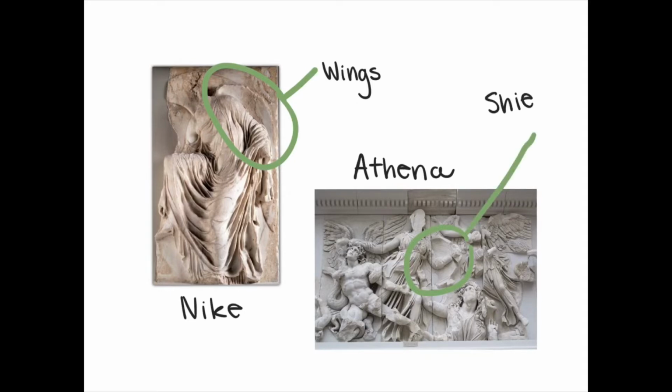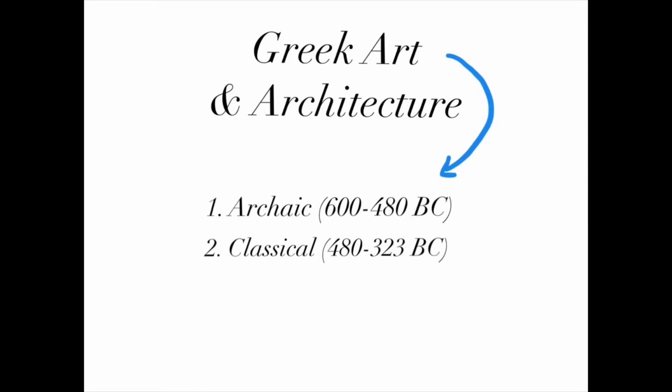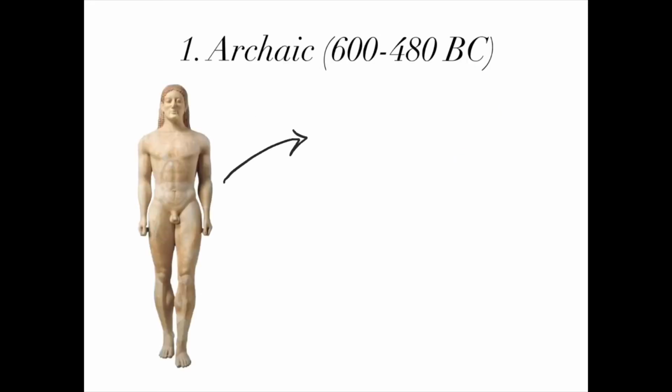Within the AP Art History curriculum, Greek sculpture is separated into three categories based on the age and style of each of the works: archaic, 600 to 480 BC, classical, 480 to 323 BC, and Hellenistic, 323 to 30 BC. Archaic sculpture is the most ancient of the three periods and is best represented by the few grave monuments that have stood the test of time.